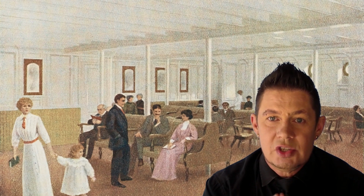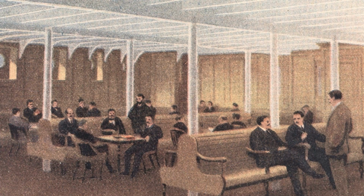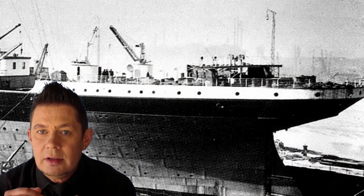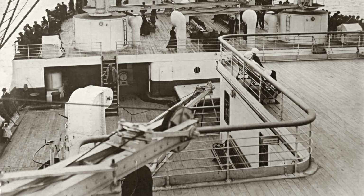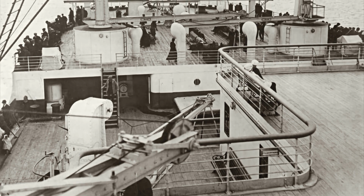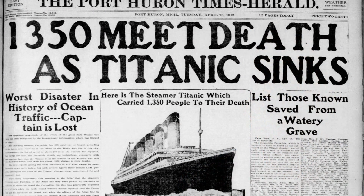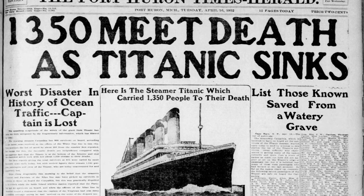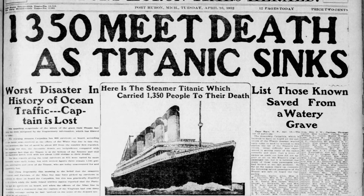Things like the third class general room, third class smoking room and bar, the cargo cranes, the cargo hatches, and then further down into the ship, this elaborate length of third class staircases. It's probably the section of the ship that holds the most emotion. People on the Titanic met their end because they were locked and barred behind gates.